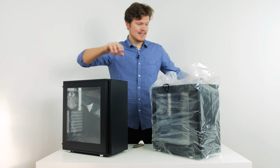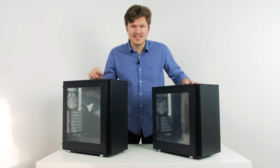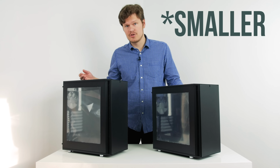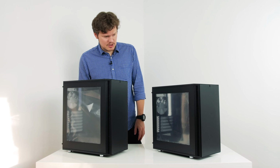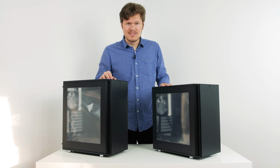Size-wise, they're actually not that big of a difference. Obviously, the micro ATX board is not that much smaller than an ATX board, but still, it's a little bit smaller on the Define Mini side. Still the same elegant design. So let's dive right in.